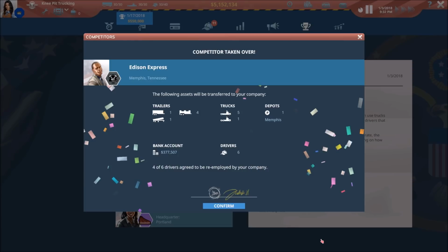As hard as that may be to think, wait, you just offered them almost double the company value and you're surprised that you got it? Well, yeah, given the prior history here, I'm kind of surprised that it worked out. So, 4 of the 6 drivers have agreed to be employed by the company, which means we're going to have to hire a couple of drivers.